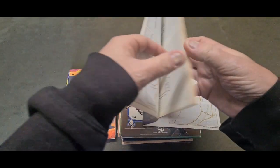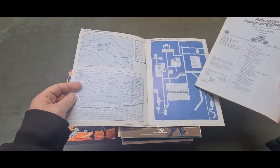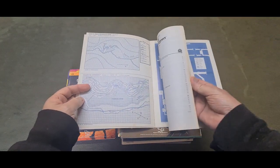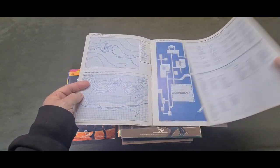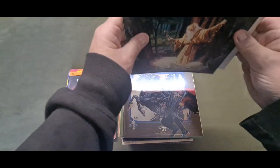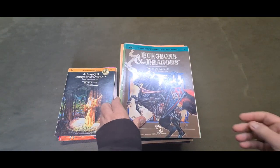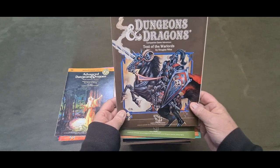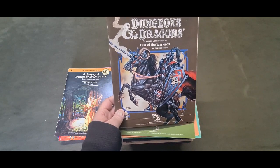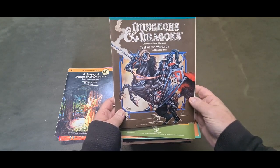Going to something besides black and white. So it is in fairly good nick. So what do we got here? This one here is Companion Game Adventure for levels 15 and above.